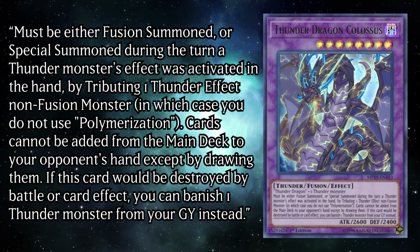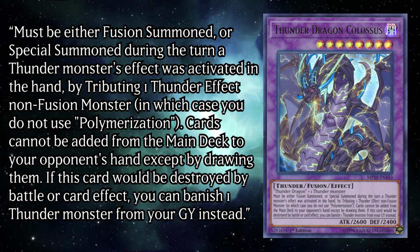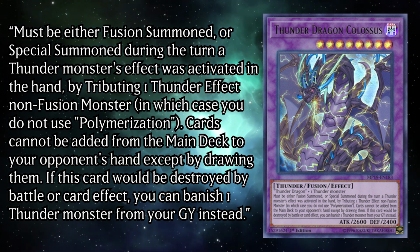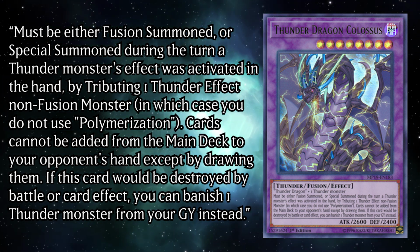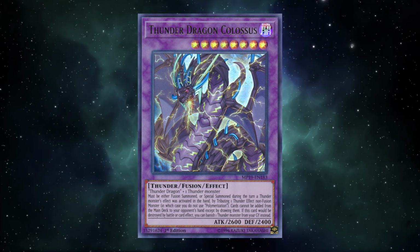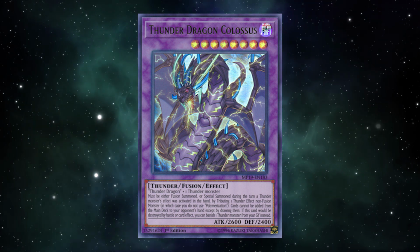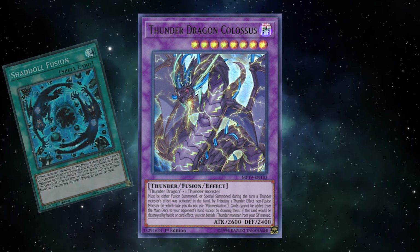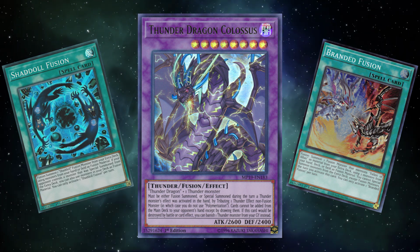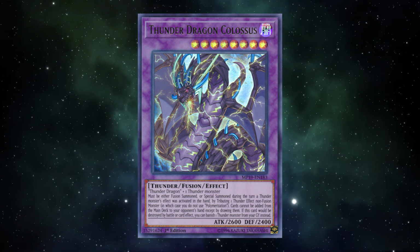Cards cannot be added from the main deck to your opponent's hand except by drawing them. If this card would be destroyed by battle or card effect, you can banish 1 Thunder monster from your graveyard instead. Yeah, that's right, it's another fusion monster that gets around the need to have fusion materials in your hand. But unlike other fusion powerhouses such as Shaddoll or Branded that circumvent the mechanic's weaknesses by sending the materials from the deck, this one lets you link summon it instead.